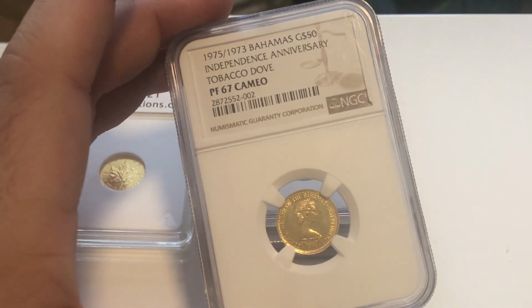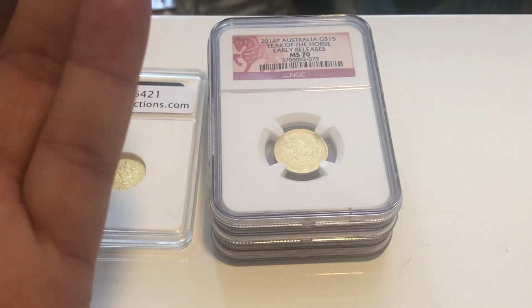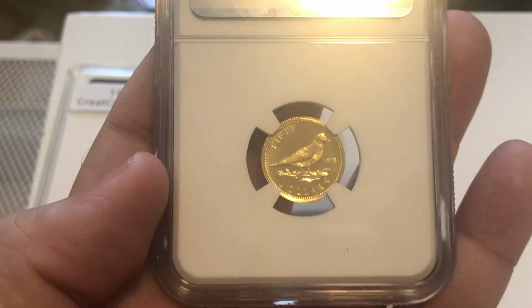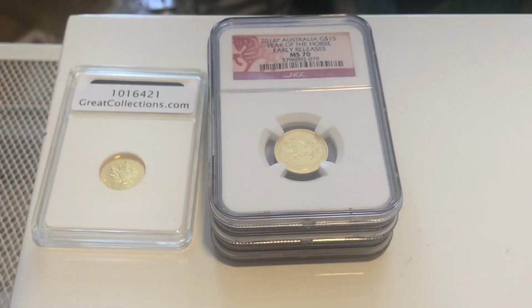This is a coin I'm probably not going to make the money back on. So 1975 Bahamas Tobacco Dove. I like this. I like the design. Doesn't mean I'm going to make the money back on it though.